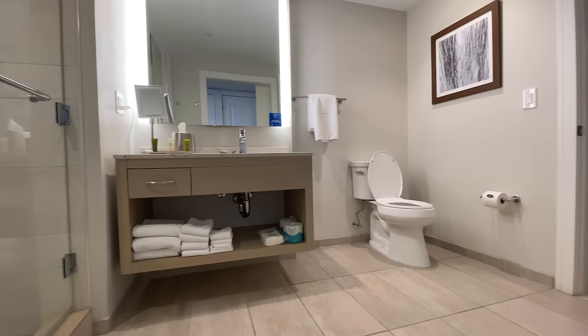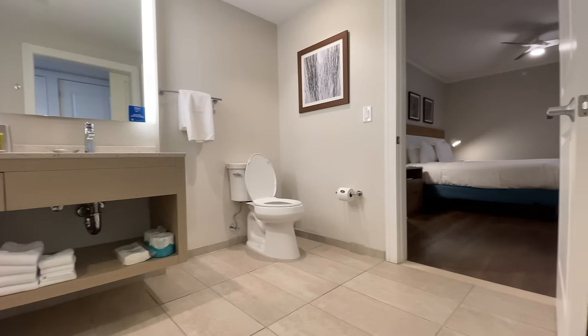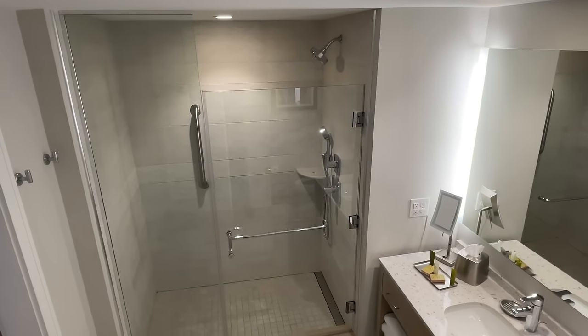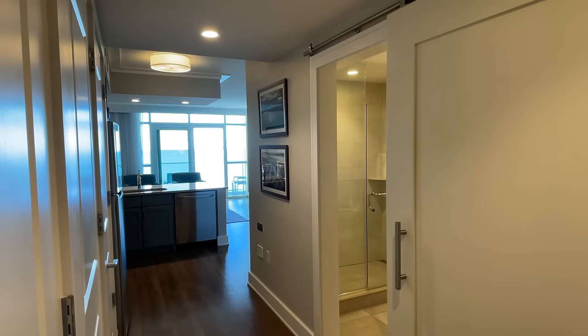Also, the bathroom is very spacious. I mean, you could have a 3-4 person dance party in this thing. A lot of floor space for being oceanfront, because usually they maximize that space.